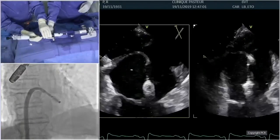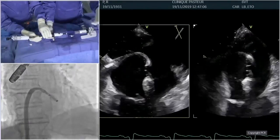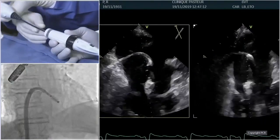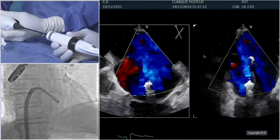It seems okay to me. We are a little bit old-fashioned. We like to combine the echo, but also what we see on fluoro. So the overall trajectory, I think, Didier, looks good. It's good. What's your opinion, Lars, Becky, Jeff? Becky, what do you think?